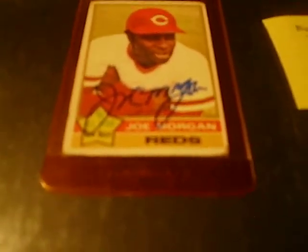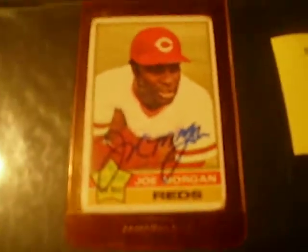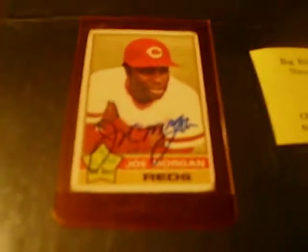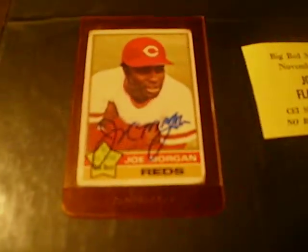But come a few years later, he was part of the Big Red Machine, and he was one of the people who helped the Reds win back-to-back World Series. So it turned out being from one of the worst trades to one of the greatest trades ever in history.